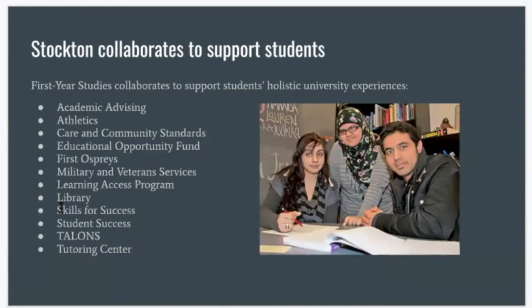Stockton collaborates to support students. So first-year studies and academic advising, athletics, care and community standards, EOF, First Ospreys, military and veteran services, the Learning Access Program, the library, our Skills for Success program, our Student Success program, our Talents, and our Tutoring Center. We all work together to try to help students succeed.